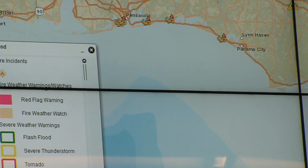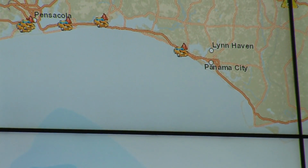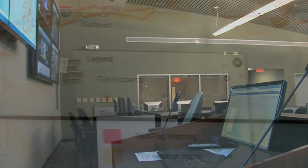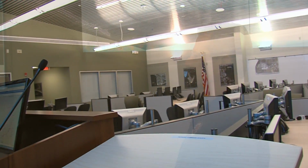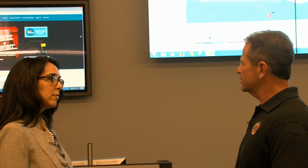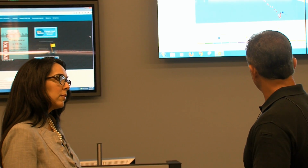All those agencies, along with the federal government, were here, and we were all in the same room. We could walk from one side of the room to the other to speak with a representative, and it makes the information flow so much better than having to call somebody or send an email or something like that. So it's a really good setup. We're very proud of what we have here.